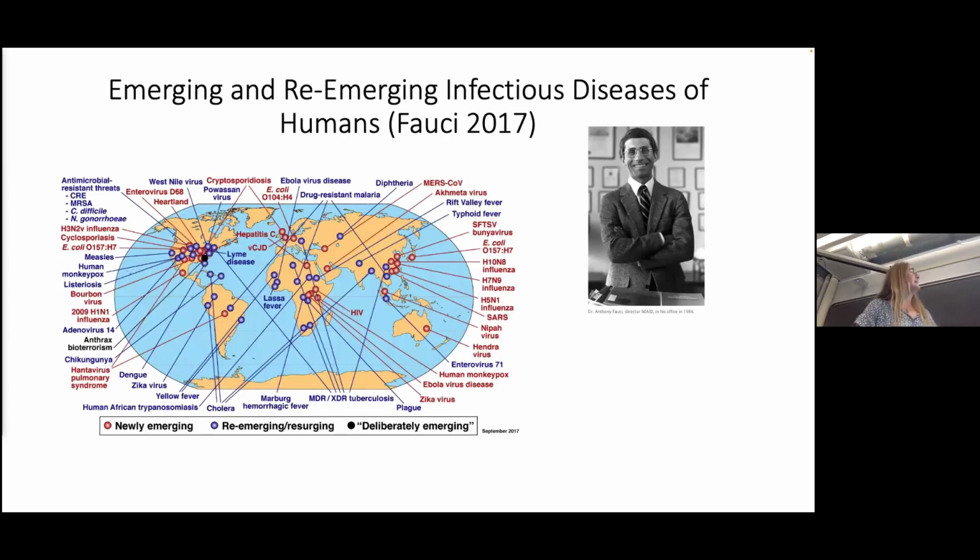It's needless to say that we're living in an age of emerging infectious diseases. This is a map put out by Anthony Fauci in 2017 of emerging and re-emerging infectious diseases in humans worldwide. Deliberately emerging, down at the bottom, is just one pathogen, and that's anthrax. But all the others are emerging or re-emerging in nature.